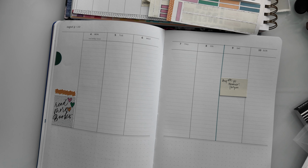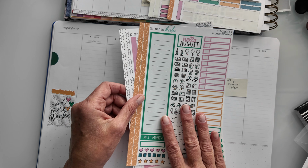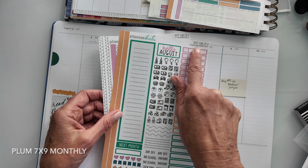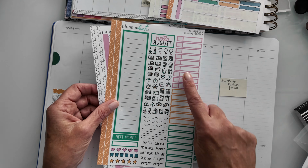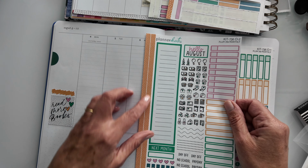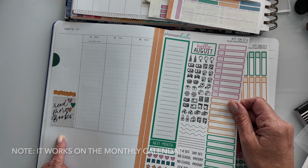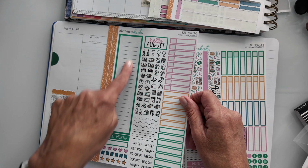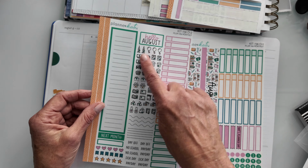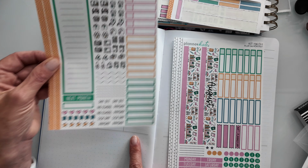So what I did is I did a big search in Planner Kate for new stickers to work for the book bound. And I found that the Plum 7x9 were all 1.5 inch stickers. So all of these are 1.5. Now this sticker right here, I believe is a little too long for here. Maybe it'll work and it'll hang over, but this may be the one that doesn't work, but maybe I could use it somewhere else in here. So the doodles work, all of these will work in the book bound.